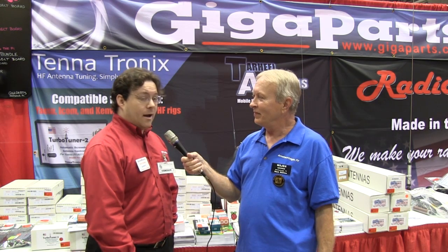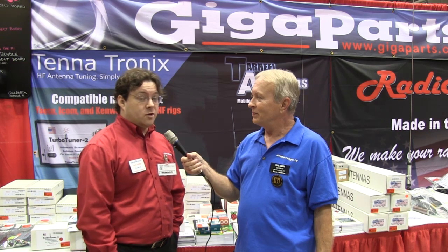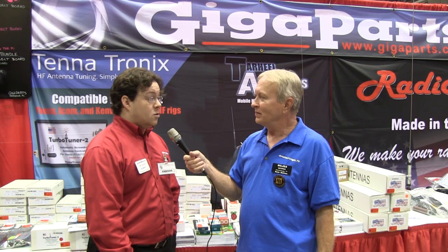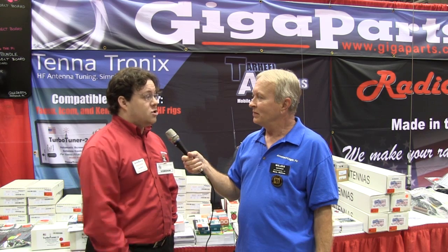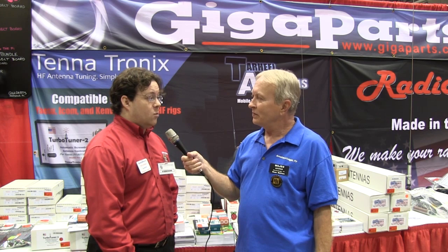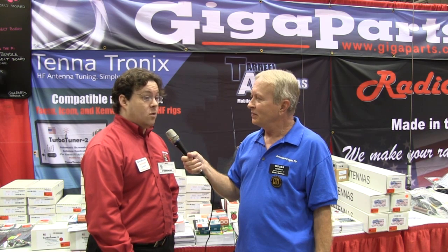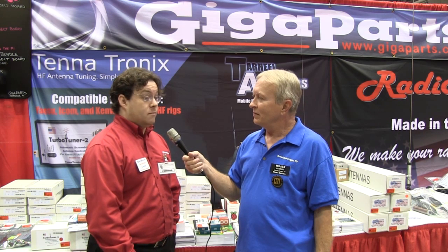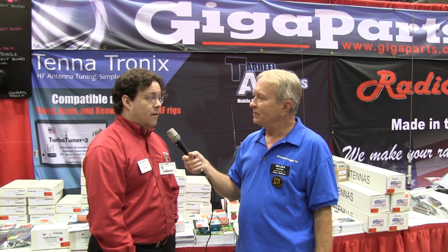I'm sure everyone who has researched the subject knows this is the second version of the Turbo Tuner. Turbo Tuner 2 is actually made by an engineer local to us here, so it's really easy for us to get whatever you need. We also have been offering service work for all the old ones from N2VZ, and so far I think we have a 100% success rate on that as well.